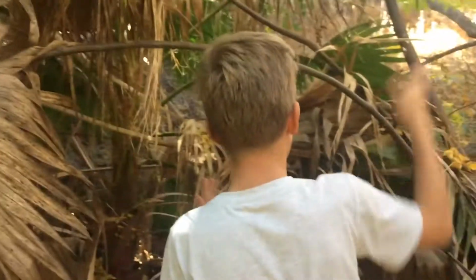They cut down this palm tree, sadly. Did you cut this down or the people of the forest? I think the people of the forest cut that down. And I really want to cut this and make the wall.